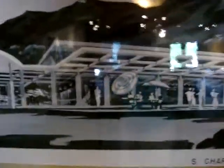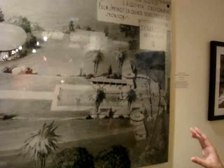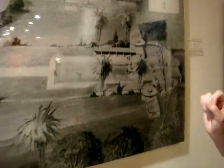Yes, this rendering and the one on the opposite wall were both done by S. Charles Lee. I believe that this one over here was the first one. As you can see, people who remember the Desert Club, this is probably 15 or 20 times bigger than what it actually was. But this is the first rendering. More than likely, they decided this was way too elaborate, and he came up with a second one, which is the first one that you just saw. Yeah, the pool looks pretty. The pool and the walkway seem to be pretty much the same, but this building has been scaled down.